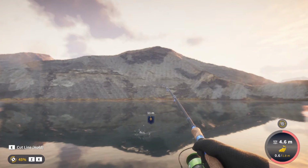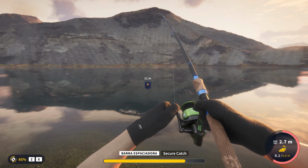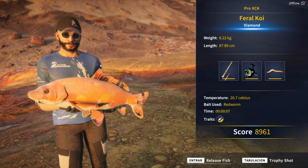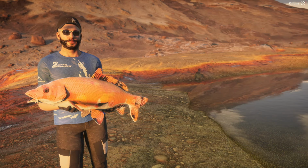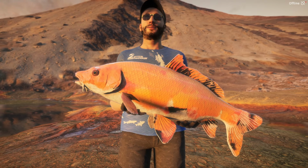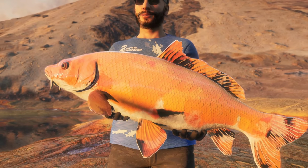You can't be serious! Another monster! Another monster shortly after the last one. Is it a diamond? Yes! 8.22 kilos. What are the odds? Two diamonds in a span of 5 minutes. What a catch, guys. I wonder if this location is even better than the first lake. So far it's been easily better. So now it's just a matter of seeing if it is actually consistent.